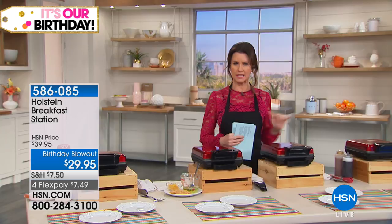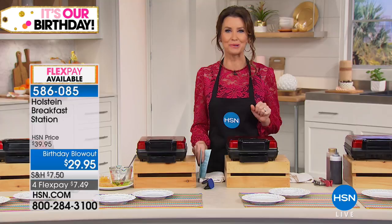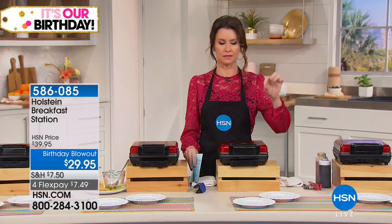And I don't know about you, but when I go to a breakfast restaurant or a restaurant that serves breakfast, I've got to get the combo because I want a little bit of protein before what I really came there for, which is the waffles, right? So we've got Holstein, and this one maker will make it all for you. It'll make your eggs, it'll make your meat, it'll make your waffles, and everything else that you can possibly imagine.